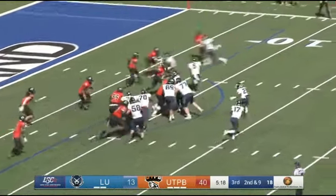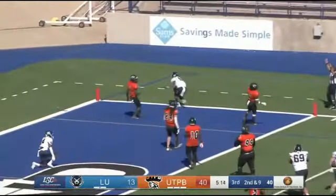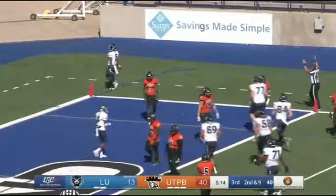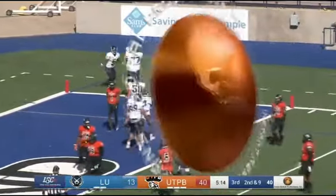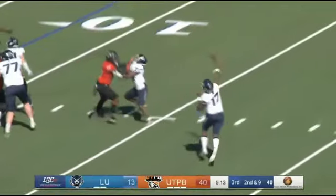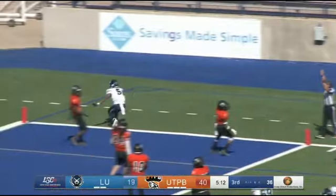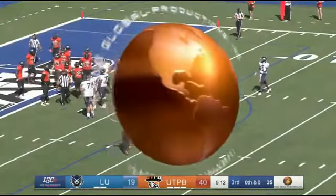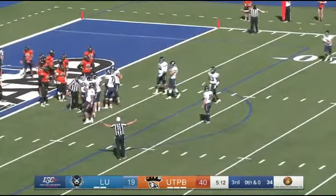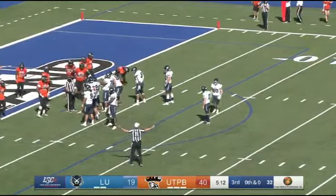Going to throw it. Rolling to the right. Here comes some pressure. Looking for a man. Has him open. And boy, was he open. That's going to be Hicks again. Hicks scores for the second time today, one by the run now, one by the reception from the 9-yard line. And they draw within 40 to 19, with the Javier Marina Ortega extra point coming up.